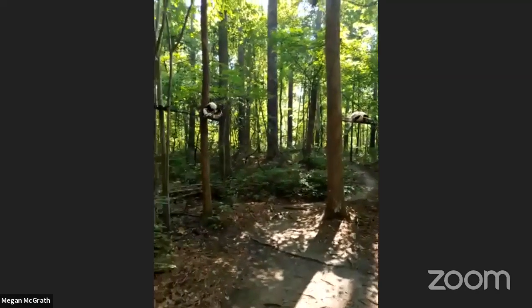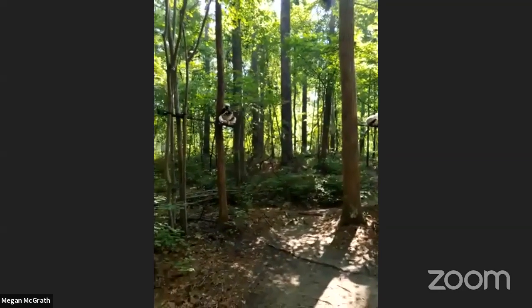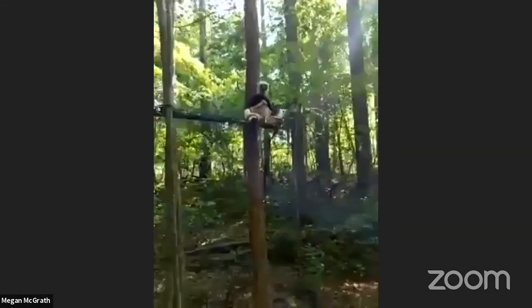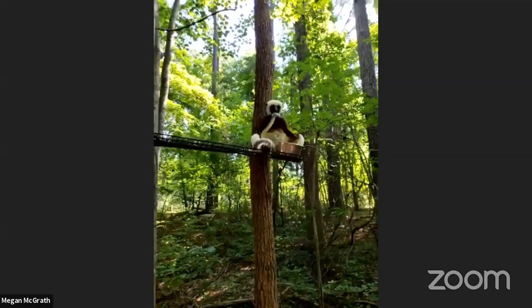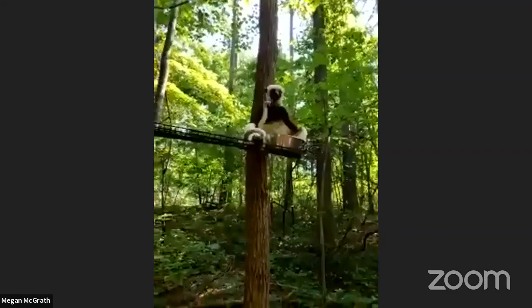Lemurs provide for their babies in a couple of different ways. Now, as mammals, they will produce milk, and babies will use milk as their primary source of food when they are first born. But lemurs live up in the trees. So, how does a baby manage to stick around when lemurs are moving through the trees? The main way that most lemurs do this is that when they have a baby, the babies are called clingers. So, the babies will cling to mom as soon as they're born.